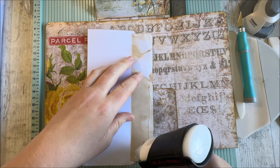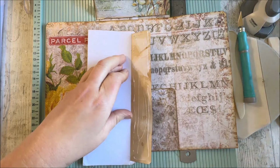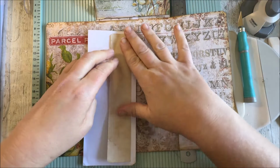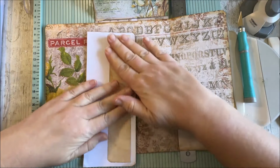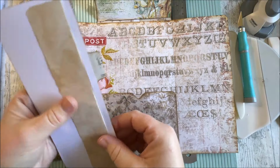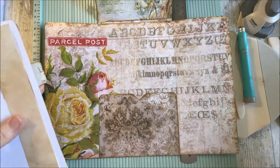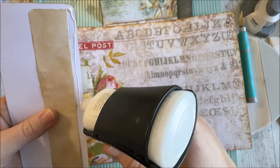Just to make sure that that's not going anywhere, and it gets pulled forward in the journal. There we are. So we won't see any of that. That'll be hidden underneath my little panel. And then I'm just going to glue now this onto here. Like so. Oops.